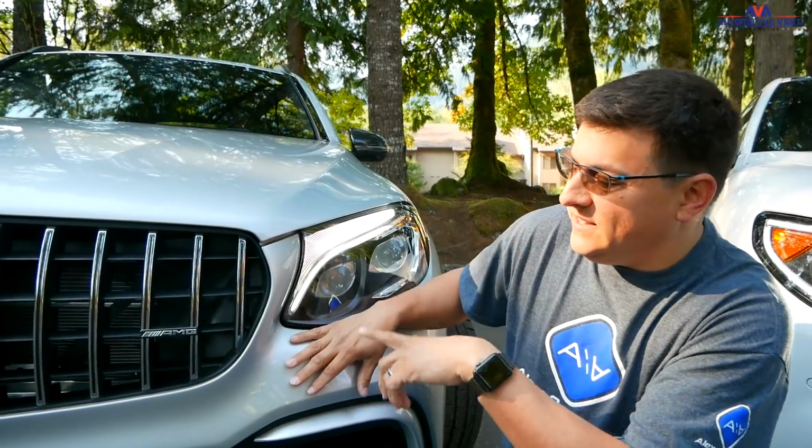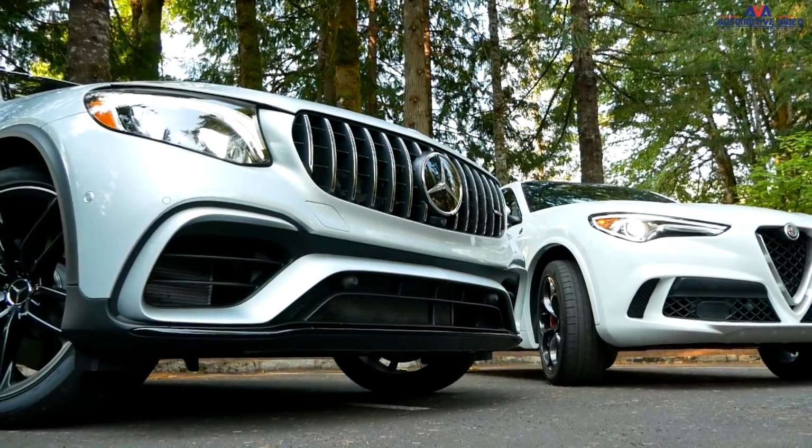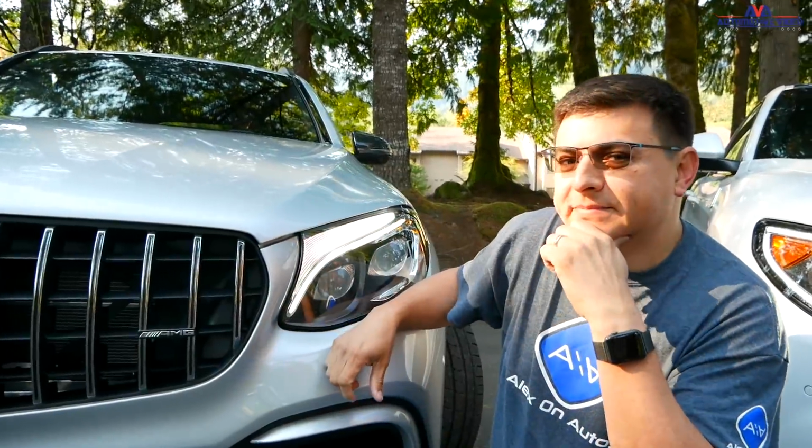I don't know, Roman, this front end kind of looks like someone was inflating a balloon and they just blew a little bit too far. It's a little too inflated.